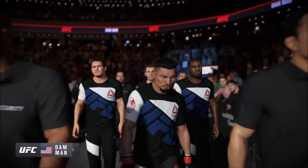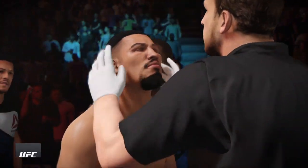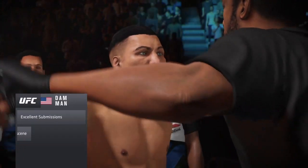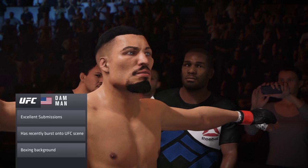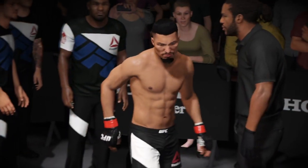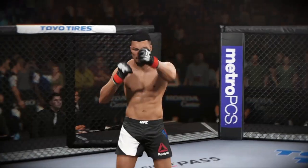Fast makes his way out of the tunnel, and he looks ready to go. He's a fighter known for his heart, Mike. There is absolutely no quit in this man. We've seen him take crazy amounts of damage and still keep coming. This is a guy who will not stop until the final bell. A great competitor. Fast, ready for this flyweight battle.